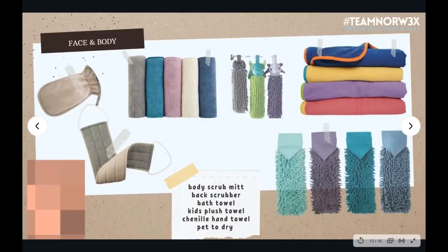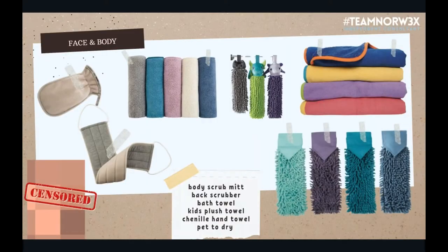Okay, all right. So next product that I like, I want to talk about. Norwex doesn't only just drastically reduce the chemicals you use to clean your home. We also drastically reduce the chemicals you use to clean the most important part of your life, which is your face, your body, yourself.